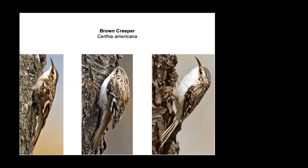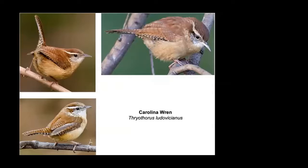So this is the brown creeper. High-pitched song. Fairly small bird with a curved beak. Carolina wren. The wrens are small birds. They're easily identified with the way their tails stick straight up like that, and even though they're small in stature, they have a loud song and have the temperament to match. Listen to the Carolina wren saying, kettle, kettle, kettle, kettle, kettle. House wren.